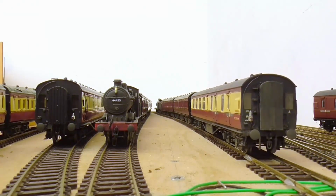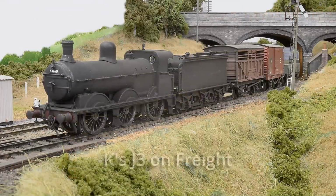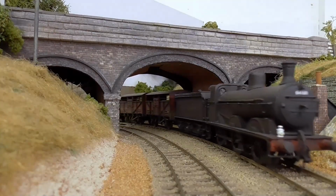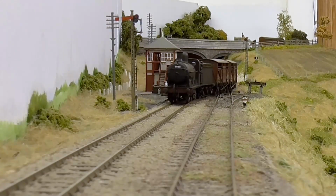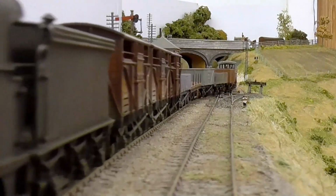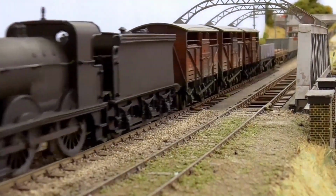No DCC control, so simple on-off switches. An ancient K's J3, a budget model, which appeared in BRM earlier this year, bought for very little and made to go, but not with K's mechanics. So I built this and painted it, and Jeff Haynes weathered it for me. And again, the goods train and up goods, a typical mixture. Some kit, some modified RTR.